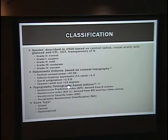But more recently, there have been a lot of indexes, which I won't go into in depth, that try to use data from either topography or tomography to better classify those patients, to better risk stratify patients in terms of the severity of their keratoconus. But the problem is a lot of this is based on the structural abnormalities and not necessarily the visual function. And so if you have someone that has a fairly significant structural abnormality without scarring, but they're able to get a really good scleral lens fit, they may actually be able to see really well despite having fairly significant changes on their topography or tomography.